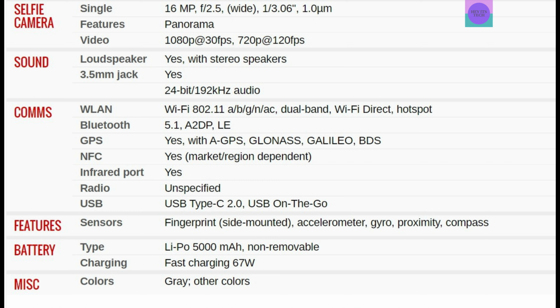Of course, the phone will come with a 3.5mm headphone jack, because that is a mid-range device. But we also got to see stereo speakers, and the rest is same as always. Wi-Fi 6 with Bluetooth version 5.1, NFC, infrared port, USB Type-C, USB On-The-Go. Yeah, the fingerprint sensor is also side mounted. Yeah, pretty much the same.